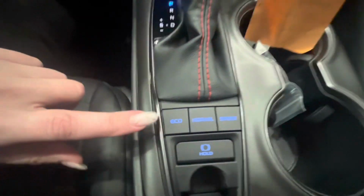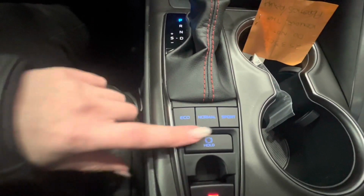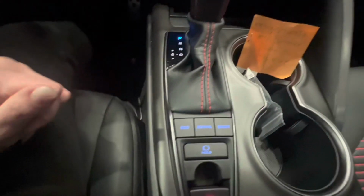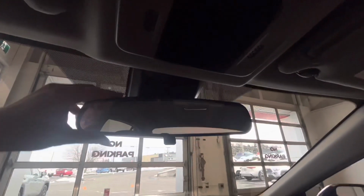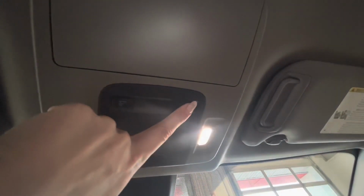Of course, you have the eco, normal, and sport mode too, so if you want to save on gas, or if you want to have more fun, sport mode is going to give you more get up and go. Up top, you have your rear view mirror. It's the manual model there. And your lights. And your sunglasses holder.